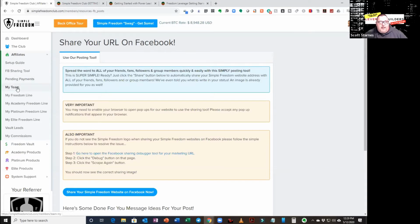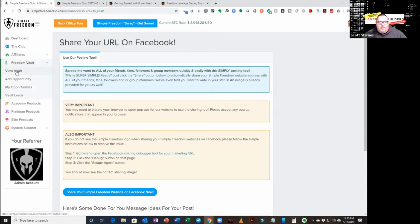Then you can take a look at your team, and out of respect for my team members, I'm not going to click on these because I don't want to share their information with everybody. And then you get to your freedom line. Your freedom line is people that have joined you on the platform at the $25 level, so that you can actually work with them and point them to the products that they may need in order to become a better marketer.